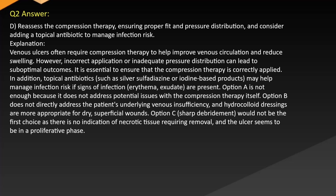Option A is not enough because it does not address potential issues with the compression therapy itself. Option B does not directly address the patient's underlying venous insufficiency, and hydrocolloid dressings are more appropriate for dry, superficial wounds. Option C, sharp debridement, would not be the first choice as there is no indication of necrotic tissue requiring removal, and the ulcer seems to be in a proliferative phase.